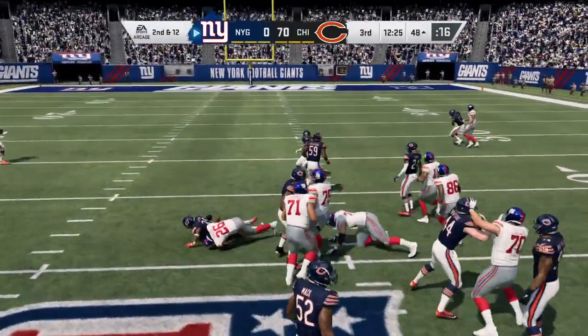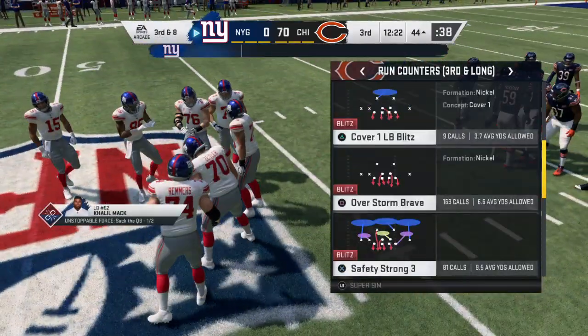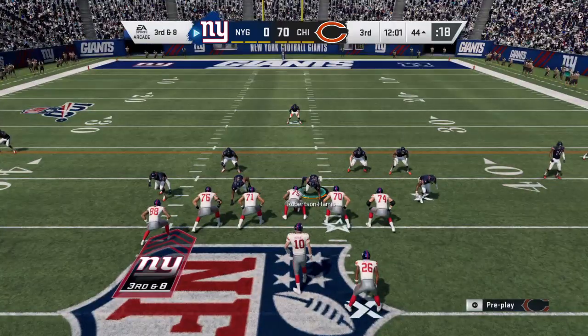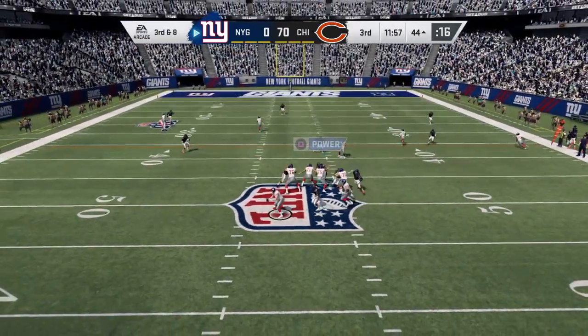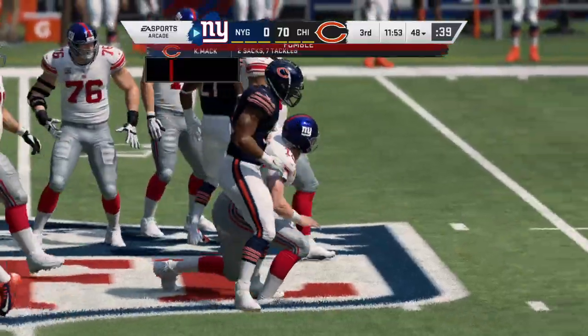On the draw, this is Barkley. Four yards on the pickup there, and now they're left with a third and eight. That's something we saw over and over again in Barkley's rookie season. He had 91 catches last year, most ever by a rookie. And now the ball comes out. Manning lost it.